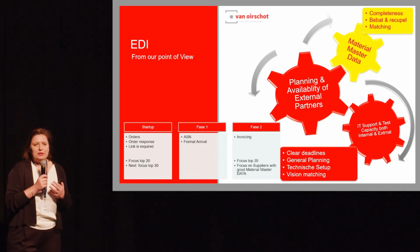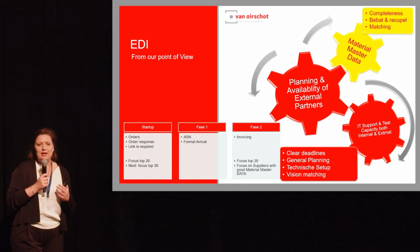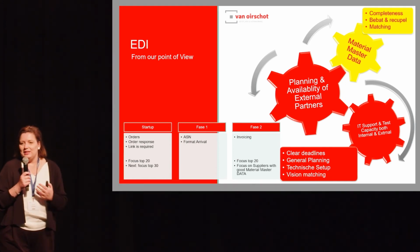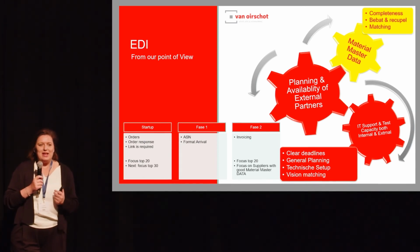But I'm very convinced of the success of the EDI tool. You see, we have only one person in our team that is treating all the invoices we get, and it's thanks to EDI that we still manage to keep the team lean and mean. We can process more than 50,000 invoices with one team member. So I think that's what EDI can do for you.